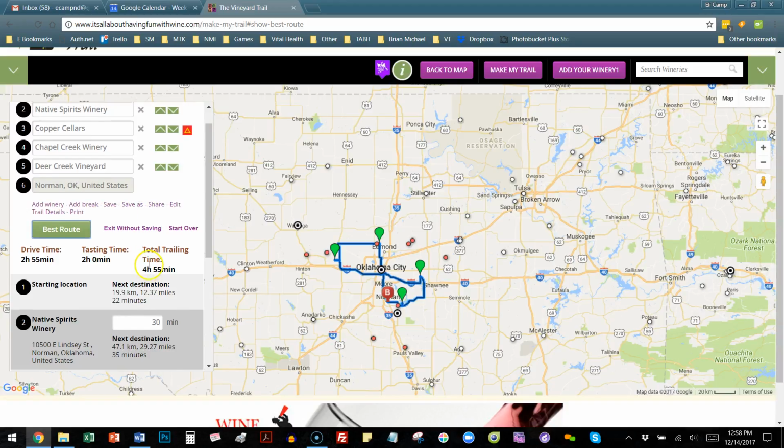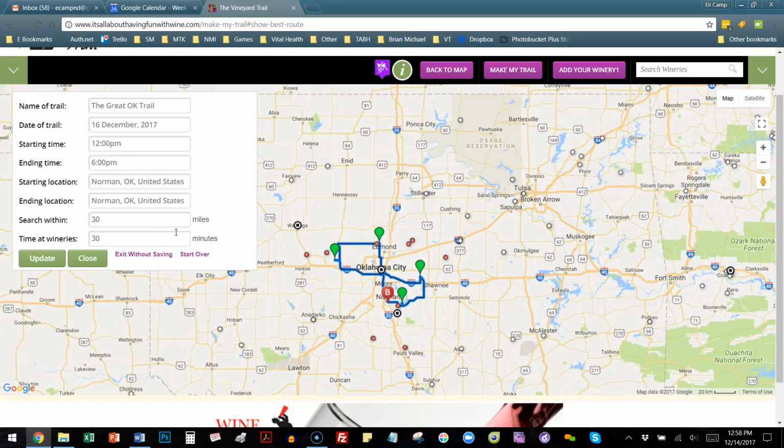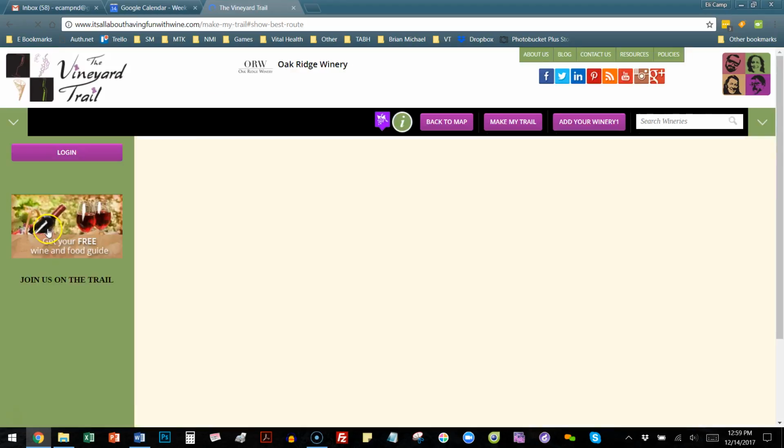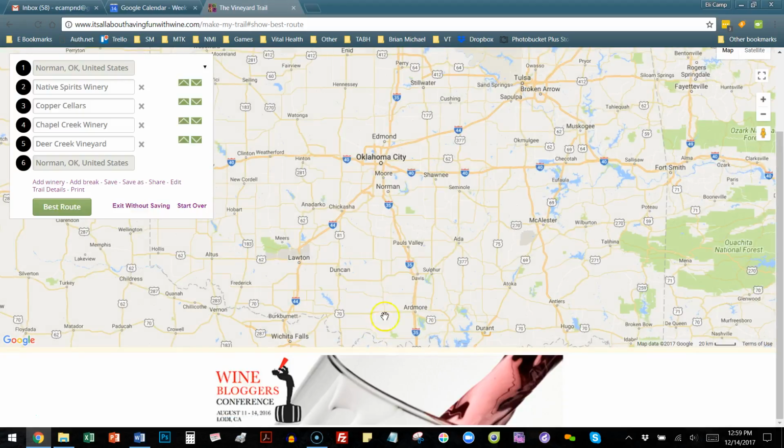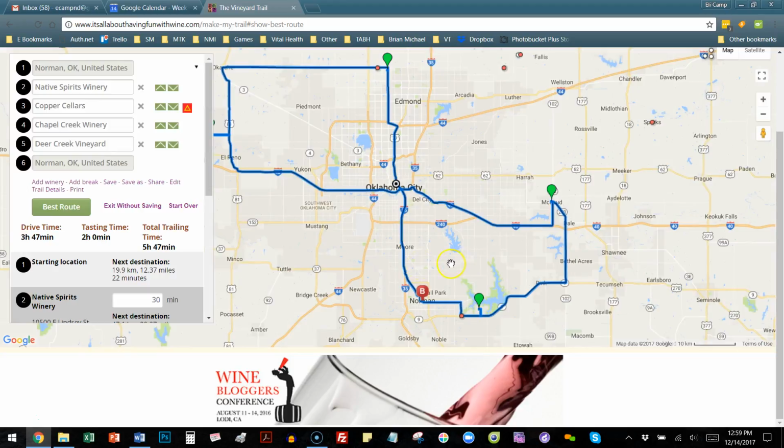If you decide that you need to edit the details of the trail, you can do that right here by clicking Edit Trail Details. And then you could change the information here, like say you had chose a day and changed your mind, you want it to be a different day, or you want to change the name of the trail. You can do all of that, or change the times. And then after you change that information, you would just hit update. It would update it for you. Okay, so that is the trail where you start in one place and you end up in the same place.